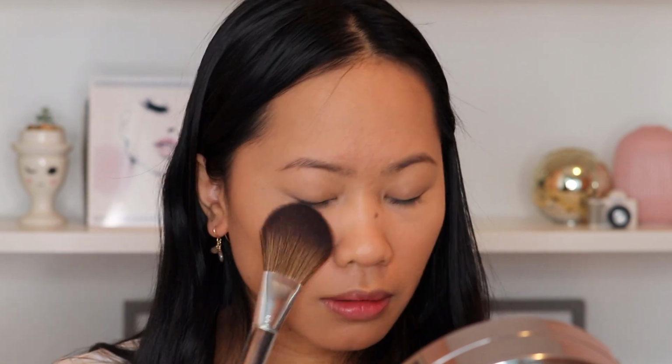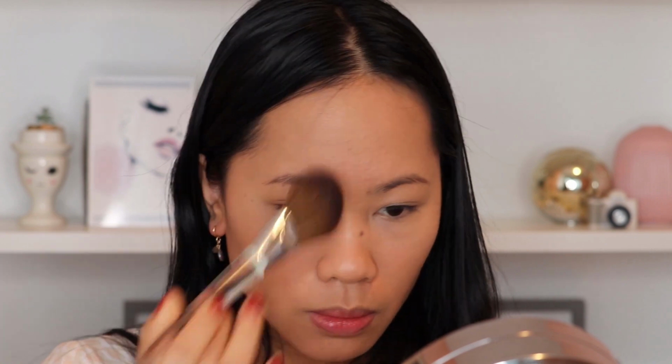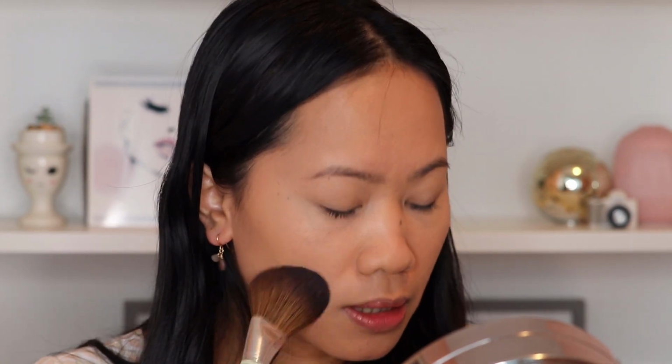So I'm just gonna use this one and just set it right on the T-zone. It doesn't have any build-up, so it's kind of nice for this look because we said we don't want to put too much, but we want to maintain that nice glow as well. So this one is light reflecting. It has some shimmer in it as well, but it's not crazy. You guys can see that it's just setting my skin.